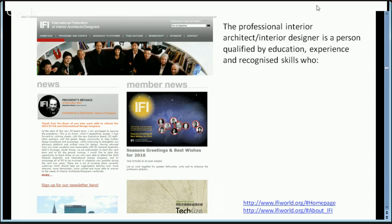So I was speaking with somebody in the States a few months ago, actually, and he was saying to me, I think this is a very pretentious way people call themselves interior architects. And I said, well, okay, I've always done it. And one of the reasons that I have, first of all, in Europe, that is the official title in a lot of countries in Europe.